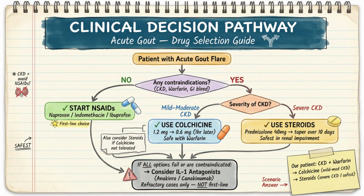Question 2. Is there renal impairment or is the patient on an anticoagulant? If yes, use colchicine or steroids. Question 3. Is the CKD severe? If yes, colchicine is now also off the table. Choose steroids. Question 4. Has the patient already tried and failed or is intolerant to all standard therapies? Only then consider IL-1 inhibition. This pathway is your mental flowchart. Follow it every single time.